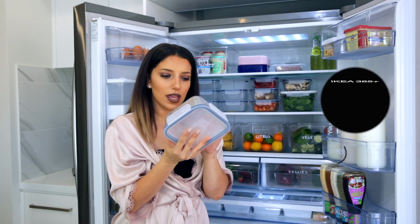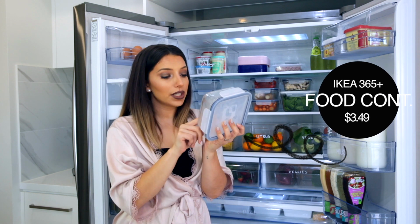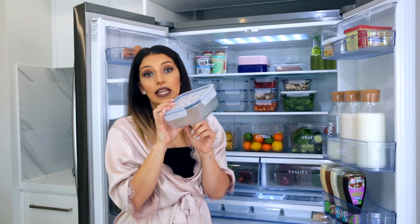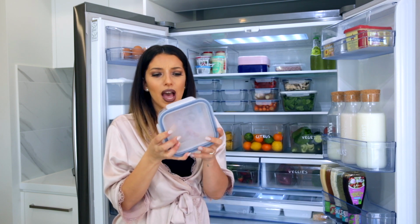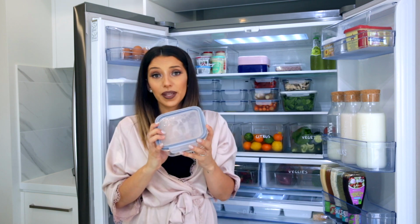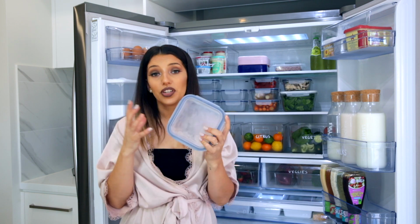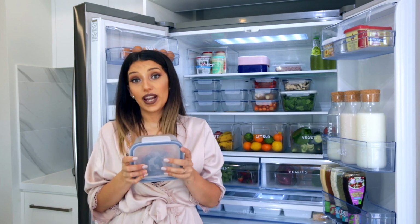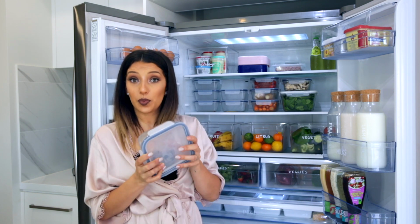These are the 0.6 litre, so 600 ml or 20 fluid ounce containers by IKEA 365. I think it was about $3.50 for this size container. They're extremely affordable and a great size for food. So I generally just pack a whole lot of leftovers into these containers and have them ready to roll when James goes to work the next day.